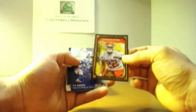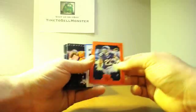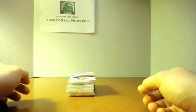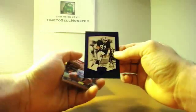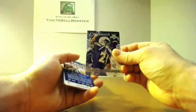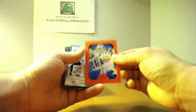Marcus Peters, rookie. New Athletics. T.Y. Hilton. And Matt Forte, red frame. Tim Brown, blue frame. David Johnson, red frame. Expressionist, LaDainian Tomlinson. And Cam Newton, red frame.